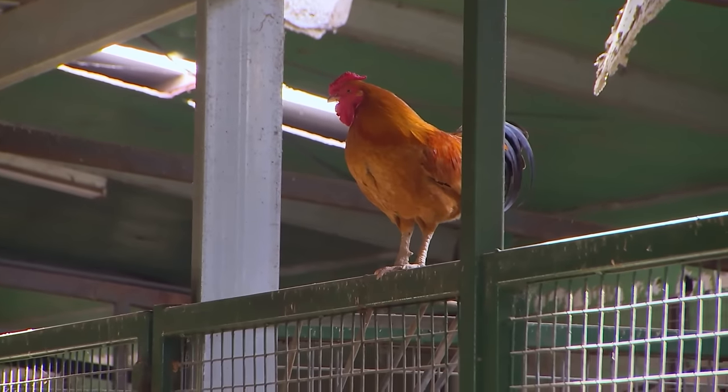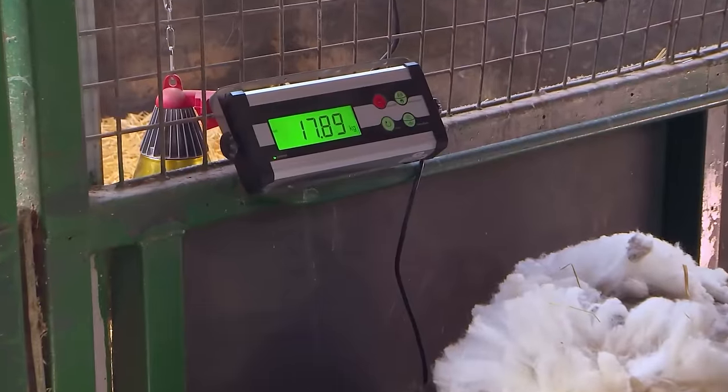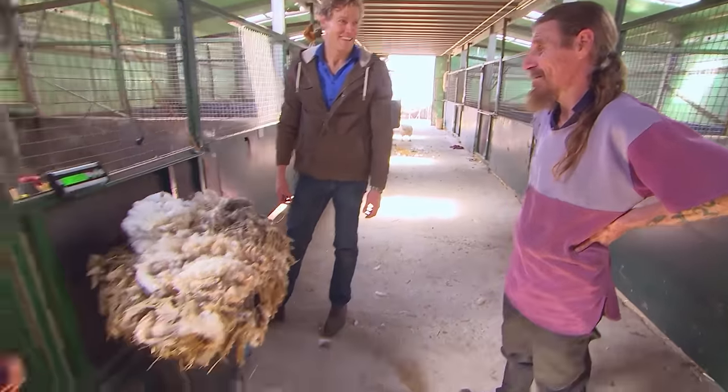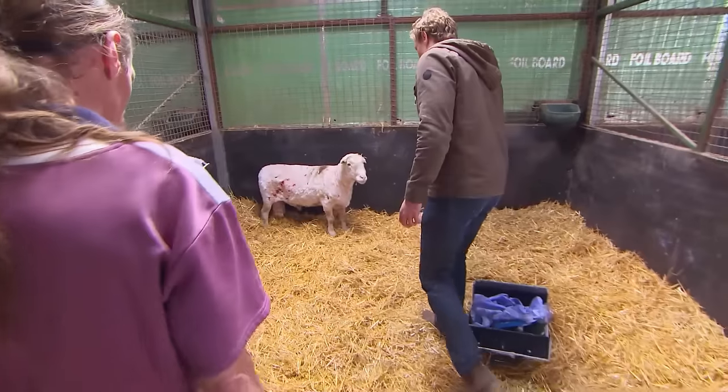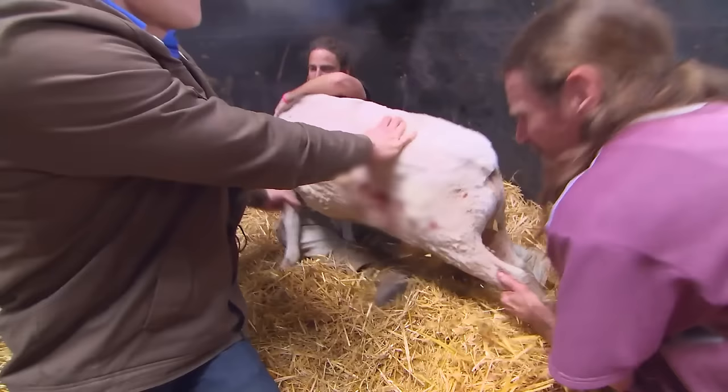Yeah. You got any scales, Pam? There you go. Almost 18 kilos. Not bad. Is that your biggest ever? Yeah, definitely. Yeah. He's definitely a good boy. With Ben's excess wool removed, Chris is anxious to investigate what's causing his nasty limp.